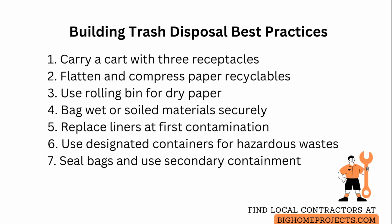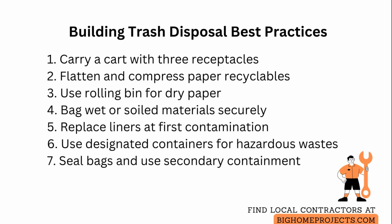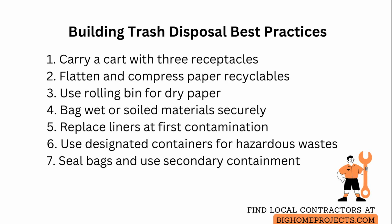For dry paper and non-food recyclables, flatten boxes and compress loose paper to save space and place them in a rolling bin that will be wheeled to the loading area. Keep the bin dry and cover it if rain is expected.